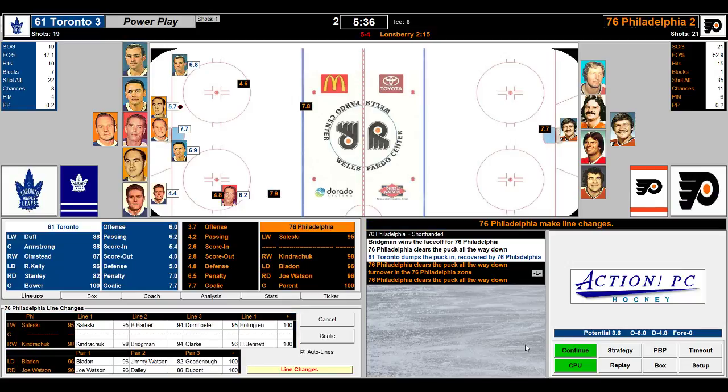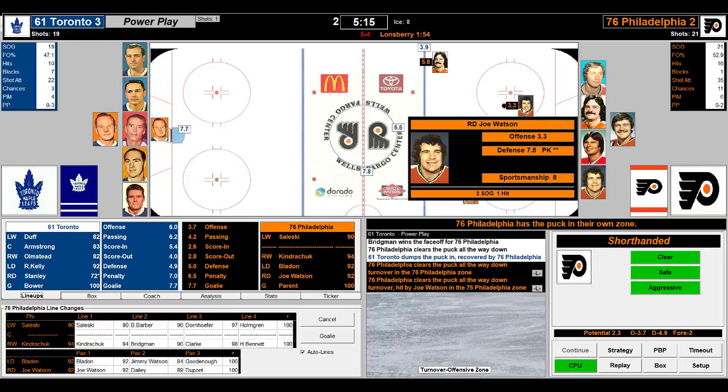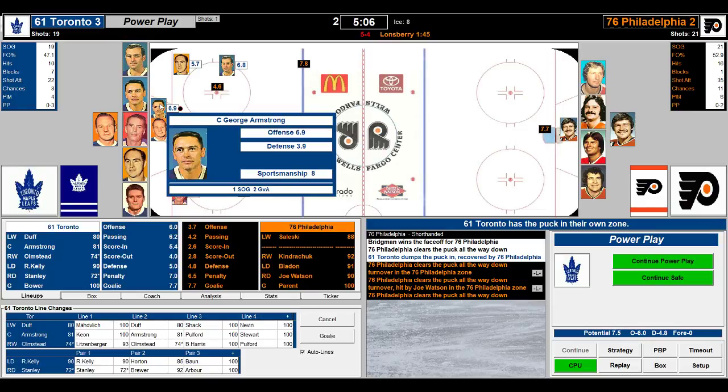Here come the Maple Leafs. Can they regroup? Can they put another charge on Bernie Parent? Big hit by Joe Watson. What a blast he put on. And now with the puck, after that big hit, is Joe Watson. And again, the Flyers clear the puck down the ice. Flyers showing their physicality in this game. 1:45 to go on the 4-minute penalty on Lonsberry.